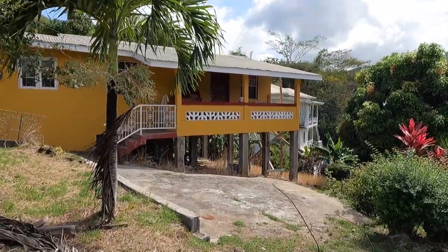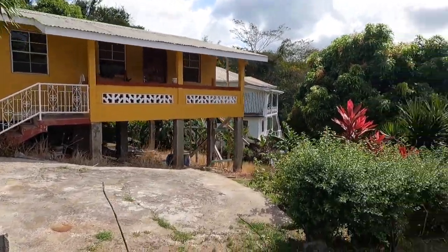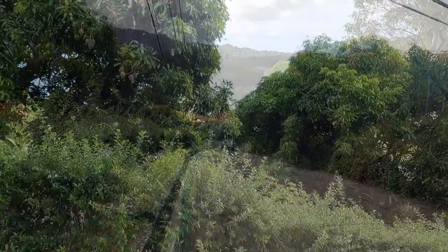A nice mustard colored house to my left here. These look like jewelry. I hope you guys have been enjoying the walk. I know it's been a while since I've uploaded a walk, but I really hope that you guys are enjoying it. Definitely thumbs it up to let me know that you are.